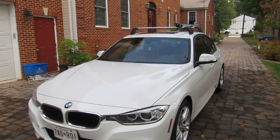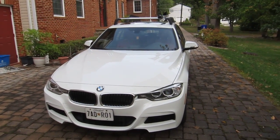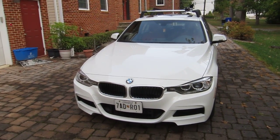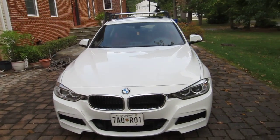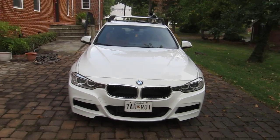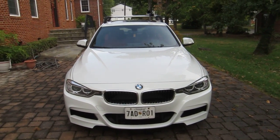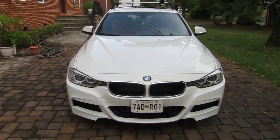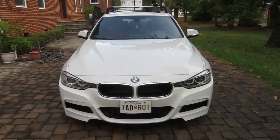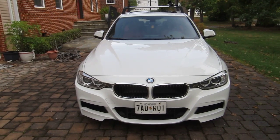But anyways, so I test drove the 328. Really impressed by it. The handling and the performance, it's just fun. It's a fun car. I was sold. Next question is, do I want a 328 or the 335? Now, I did not test drive the 335 because I know that if I test drive the 335, I'll probably get the 335. But the reason I chose the 328 is that in 2013, this year, they switched to an inline 4 engine versus an inline 6.